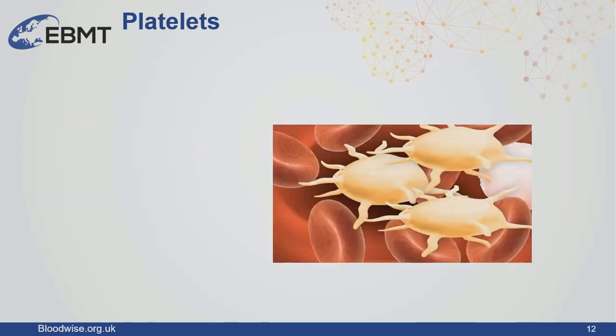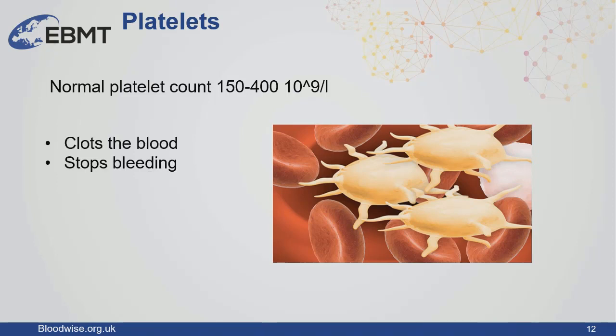Now onto your platelets. They are sticky and stick together. The normal platelet count is 150 to 400. Ultimately, their job is to clot the blood and stop you bleeding to death.